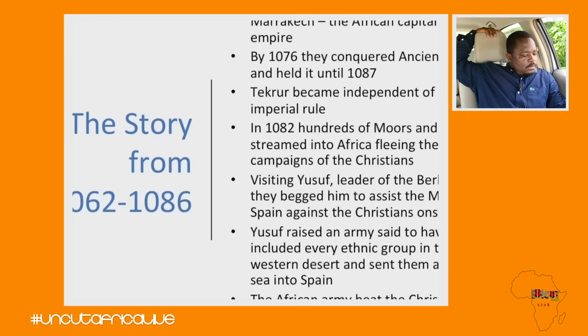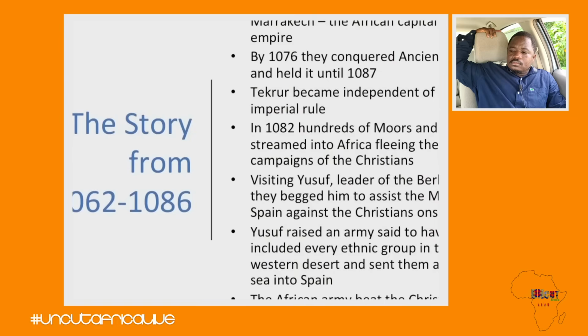By the time we get to 1082, there were hundreds of Moors and Arabs streaming into Africa, fleeing the campaigns of the Christians because the Moorish rule, the Arab rule in Spain had become unstable and the Europeans were kicking off, so people fled to Africa. They visited Yusuf, leader of the Berbers, and begged him to get an army together to assist the Muslims against the Christian onslaught taking place in Spain. Yusuf raised an army said to have included every ethnic group in the Western Desert and sent them across the sea into Spain, where the African army beat the Christians at Zalaka in 1086.